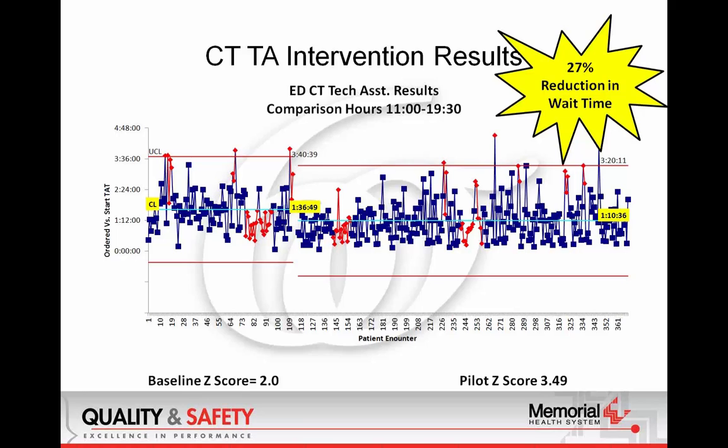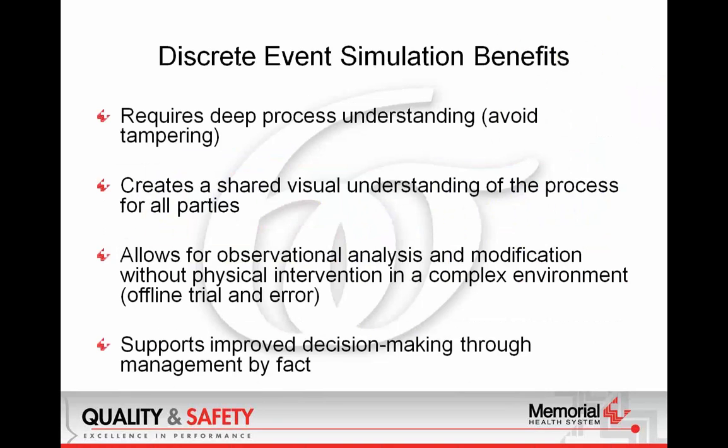So here's the benefits from discrete event simulation. It requires deep process understanding. We want to avoid tampering in the process. It's really easy to do, as you know from Six Sigma work, to tamper, to intervene without process knowledge, which usually disrupts the process and actually makes it worse. If you keep sticking your finger in the stew, pretty soon you end up with more finger than stew, and that's the philosophy that we base our work on.